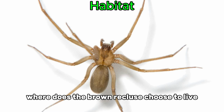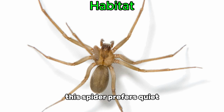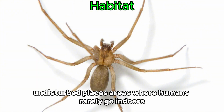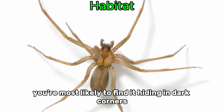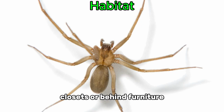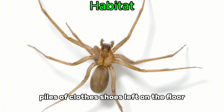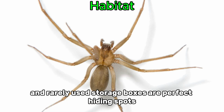Where does the brown recluse choose to live? The answer might surprise you. This spider prefers quiet, undisturbed places, areas where humans rarely go. Indoors, you're most likely to find it hiding in dark corners of basements, attics, closets, or behind furniture. Piles of clothes, shoes left on the floor, and rarely used storage boxes are perfect hiding spots.